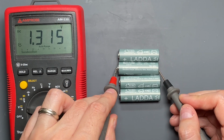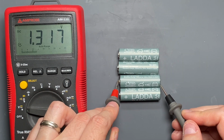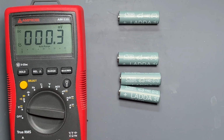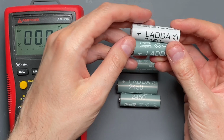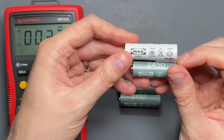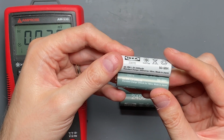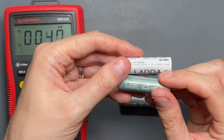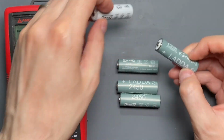1.31, 1.31, 1.31, and 1.31. They look pretty much the same as the LADDA, the previous generation of LADDA. Same capacity, same standard charge, 245 milliamp for 16 hours. They're really the same, so I don't think these are going to be any different.